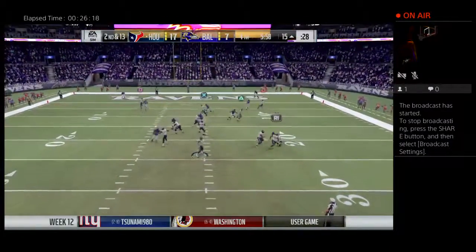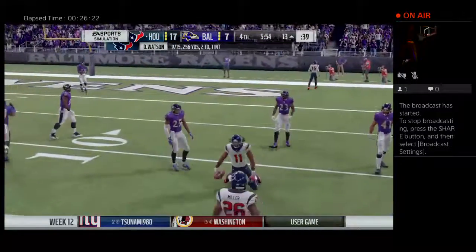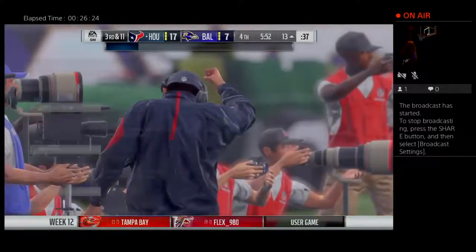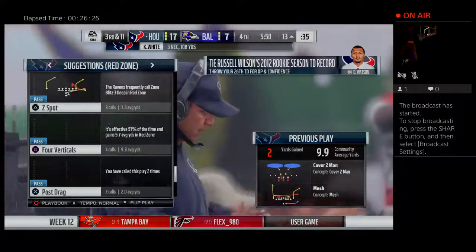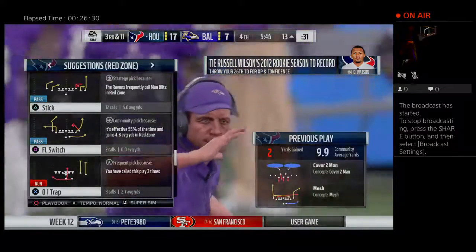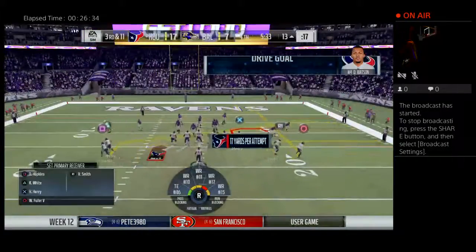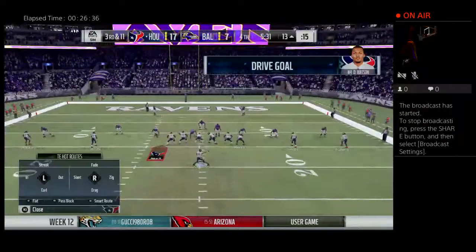To throw on second is Watson. He completes it right side to White. That throw good for only a couple. It brings up 3rd down. The Texans on 3rd down. They've been good, 3 for 4 thus far. This is 3rd and 11.